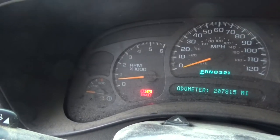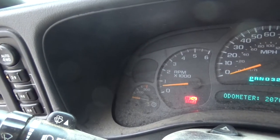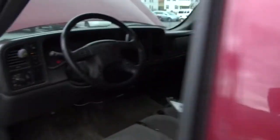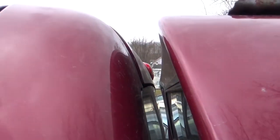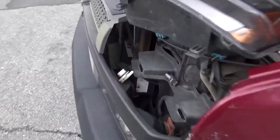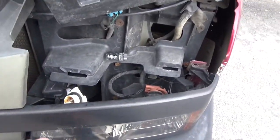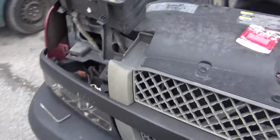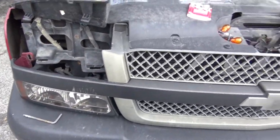Well, not knowing much about these trucks, I found out what that light is all about. That light right up there. And that light works. What I couldn't figure out was the daytime running lights, which are these right here. And those do work, but the vehicle has to be in gear in order for them to turn on.